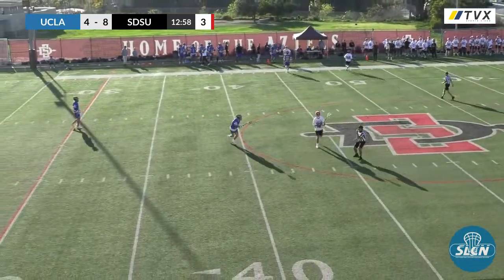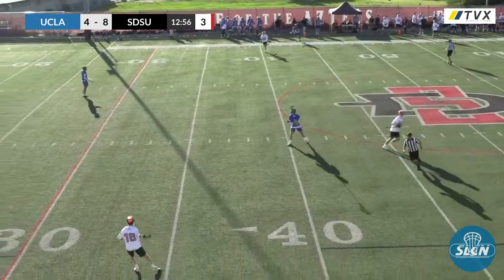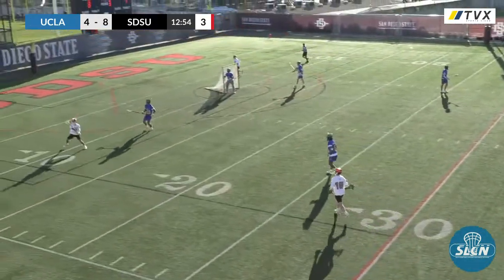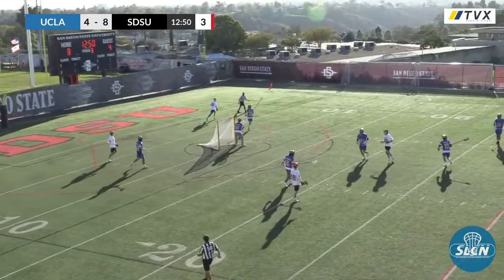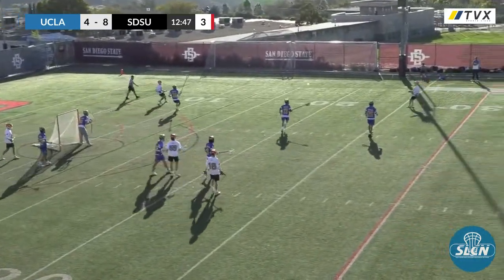Ooh, that's two early faceoff violations by the Bruins. Next one will result in a penalty. Guys got a little antsy after halftime, I guess.